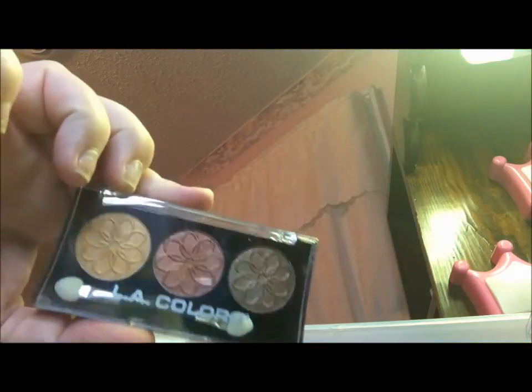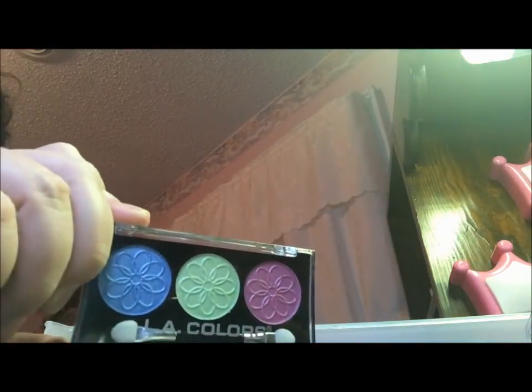This one is Sunflower. And the last one is Lotus. These all had flower names. How cool. I never noticed that. Learned something new every day.